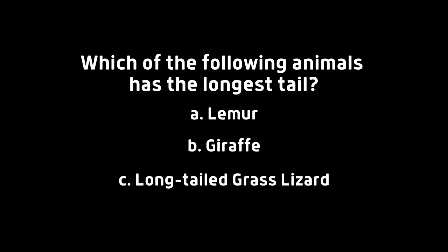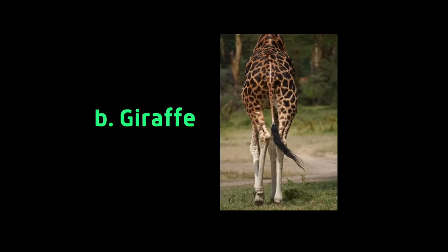Question one. Which of the following animals has the longest tail? A, the lemur. B, giraffe. Or C, long-tailed grass lizard. If you said B, giraffe, you are correct. A giraffe can have an 8-foot long tail.